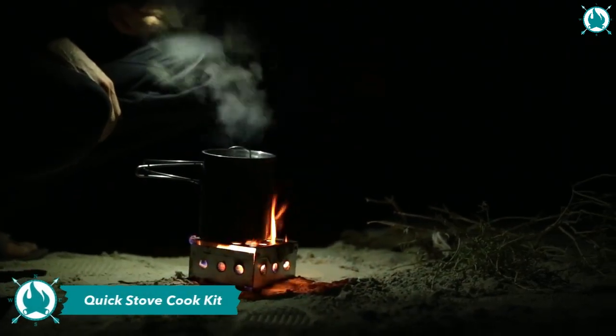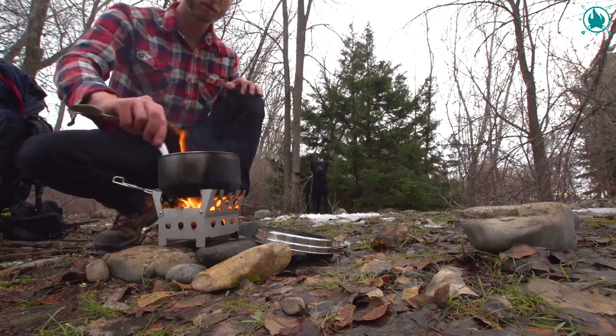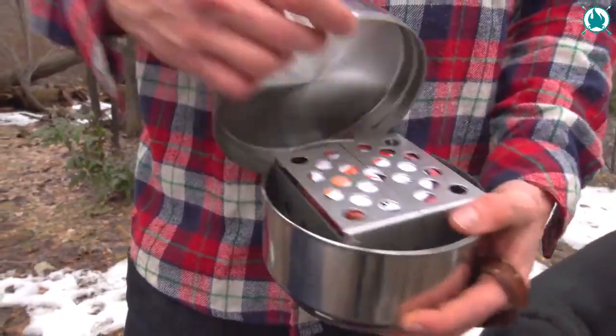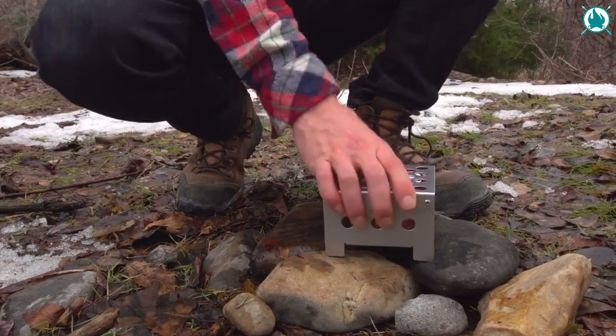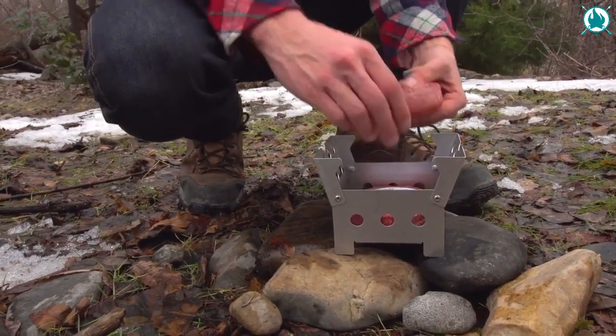Don't wait for a disaster to strike. Be prepared with the Quick Stove Cook Kit. This affordable emergency preparedness kit has got your back. Whether you're stranded in a blizzard, stuck at work during a tornado, or facing a week-long power outage right at home. Made of durable steel with a heat-reflective coating, this guy is ready to handle any cooking challenge that comes your way.